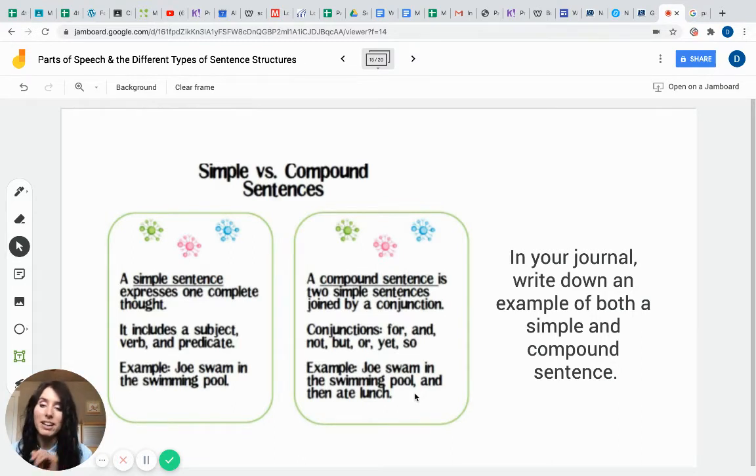Well, welcome back. I hope you had fun writing down a simple and a compound sentence. Go ahead and exchange your journal with your neighbor's journal and see if they followed the directions. They wrote down a simple sentence, and then they wrote the sentence one more time as a simple sentence, and they took that simple sentence and made it a compound sentence by adding a comma and one of our FANBOYS conjunction words, for instance, and combined two simple sentences together.